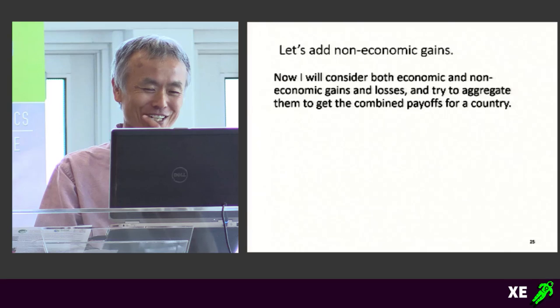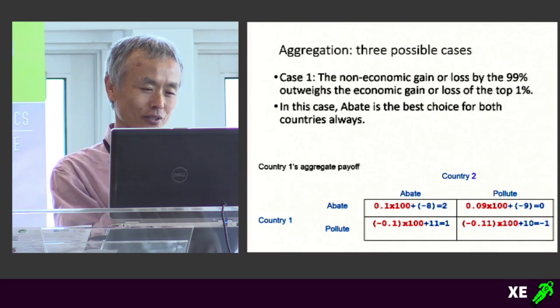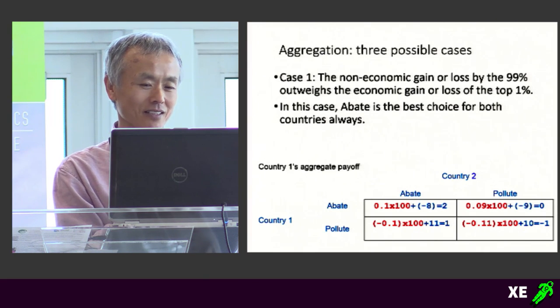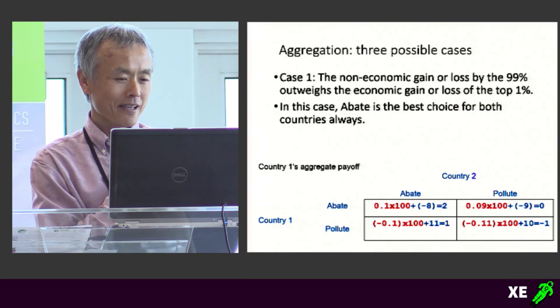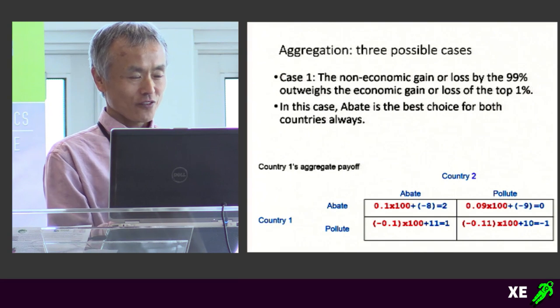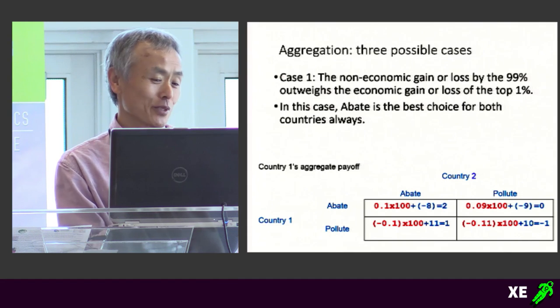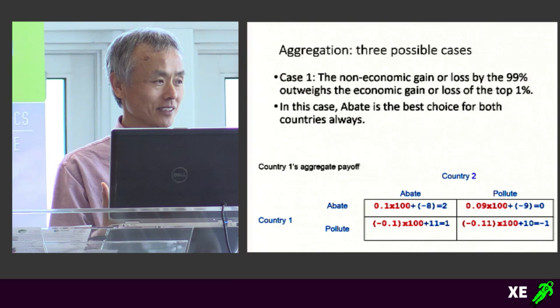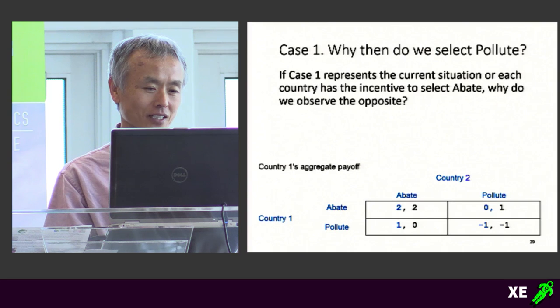Only 2 minutes? Okay. All right, so now, when we aggregate, depending on which group's payoff dominates, we have three possible cases. But here, I only consider one and two. In case one, the non-economic gains or loss of the 99% outweigh the economic gains or loss. In this case, abate is the best choice for the country. So the best choice is abate for the 99%, and the country's best choice is also abate. This is case one. There are three cases, but I'll skip the third one.